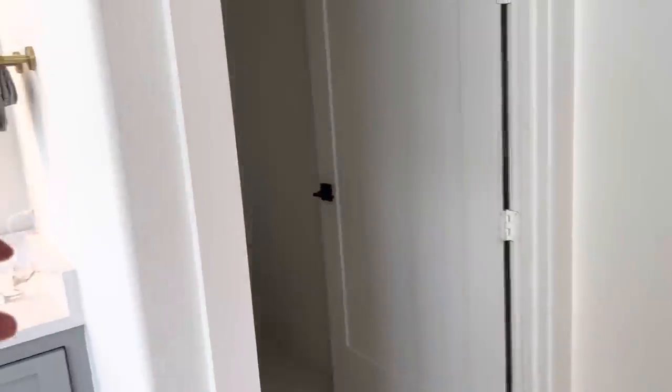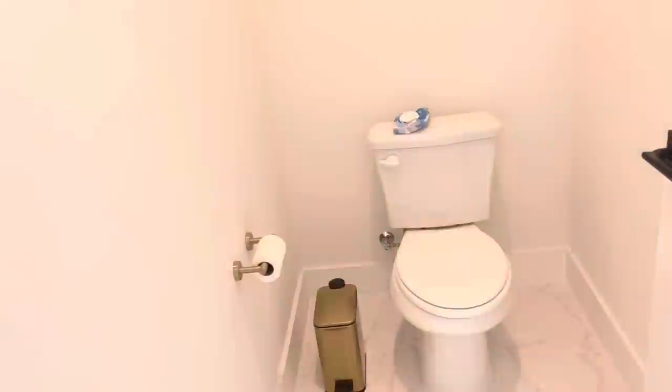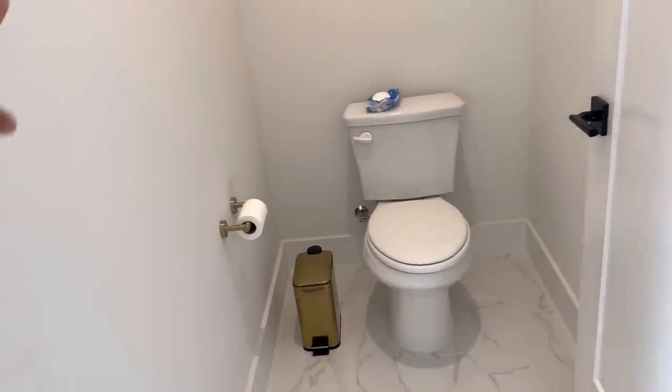So this is just our toilet, water room, or whatever you want to call it. And then this is a linen closet, which is a mess. I'm not going to show you.